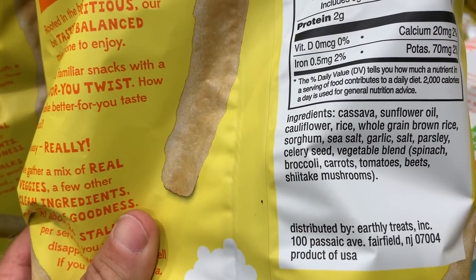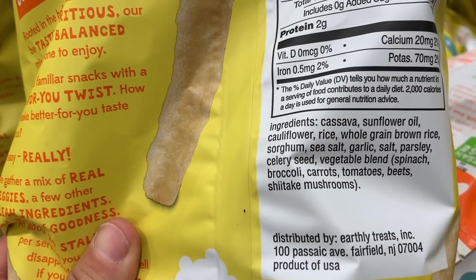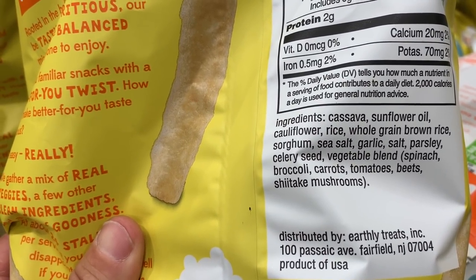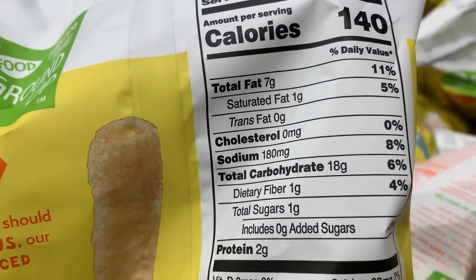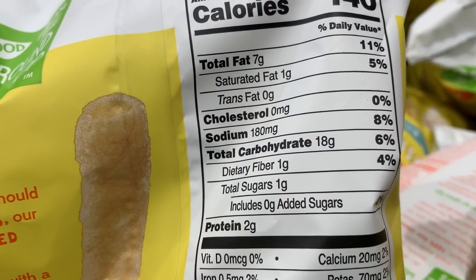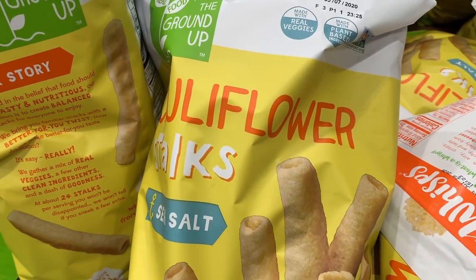Cassava, sunflower oil, cauliflower, rice, whole grain brown rice, sorghum, sea salt, garlic, salt, parsley, celery seed, vegetable blend. 140 calories, 18 total carbohydrates, and only 1 gram of dietary fiber. Definitely not something that you want to be consuming on keto.